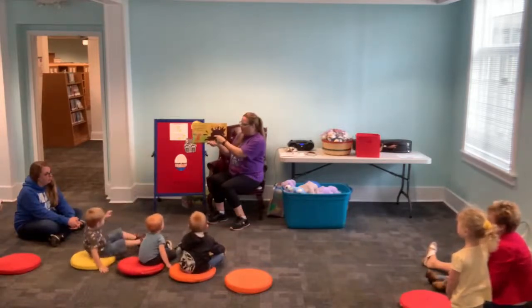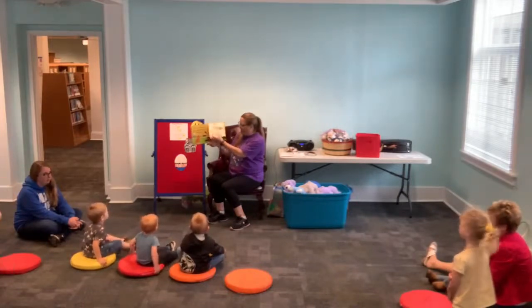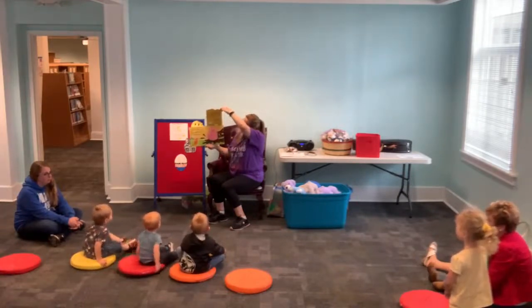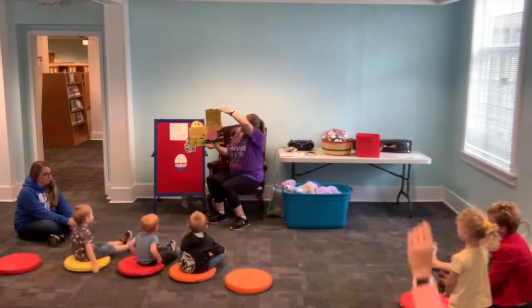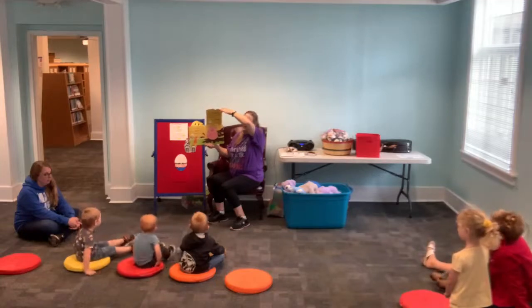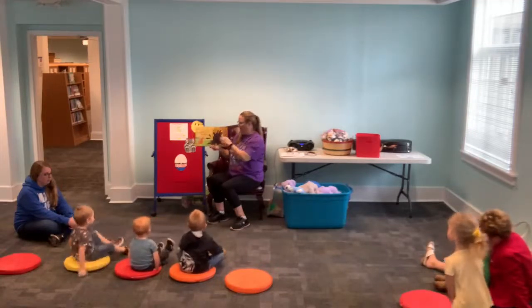Oh, somebody's rolling in the mud. Who do you think's under there? Let's see. Oh, what is it? It's Wriggly Pig. She's found some mud and dives in with a splat. What does a pig say? Oink, oink, oink. That's right.